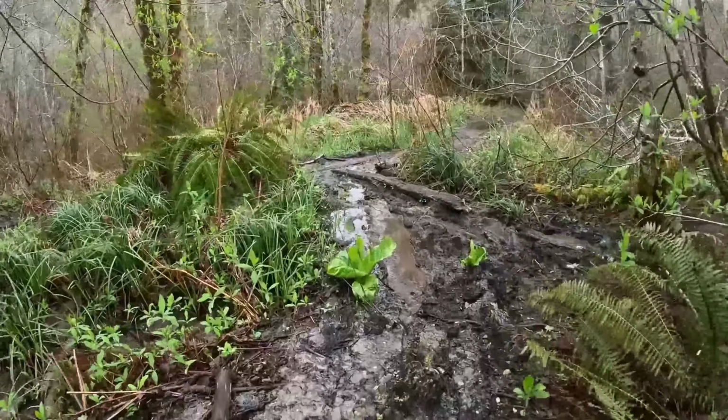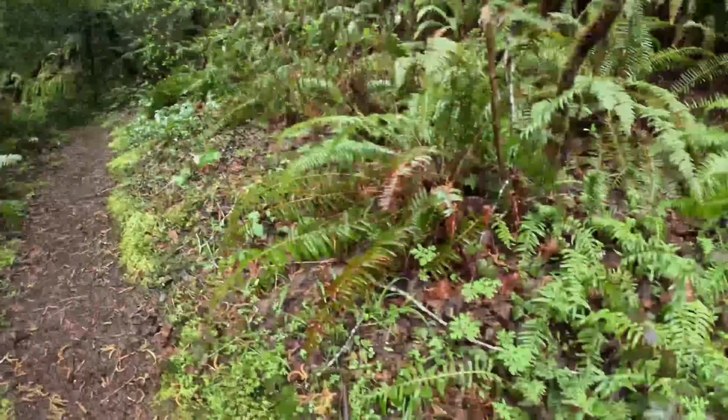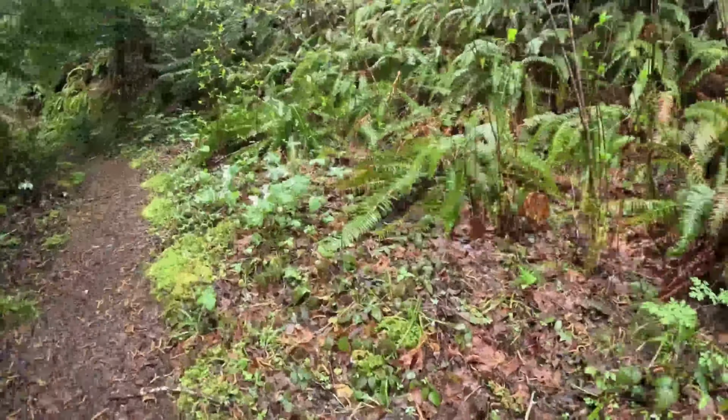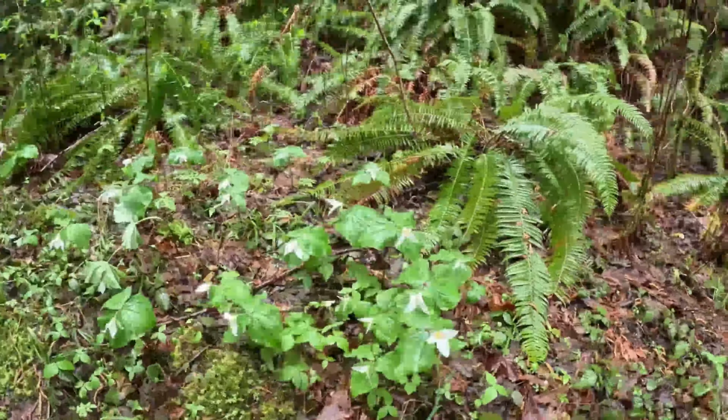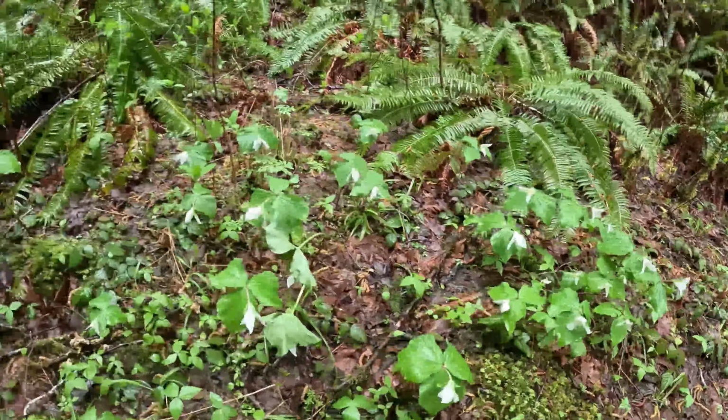And there is no avoiding some of this muck. There's lots of trilliums in bloom right now. This section of the trail is just lined with them. The common name for them is Easter lily, and it fits. They bloom at Easter time.